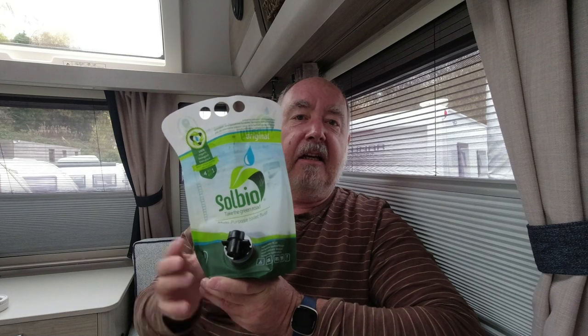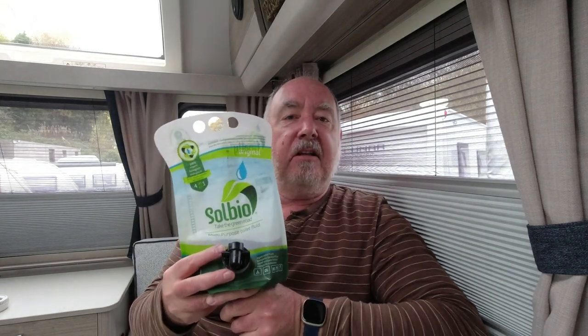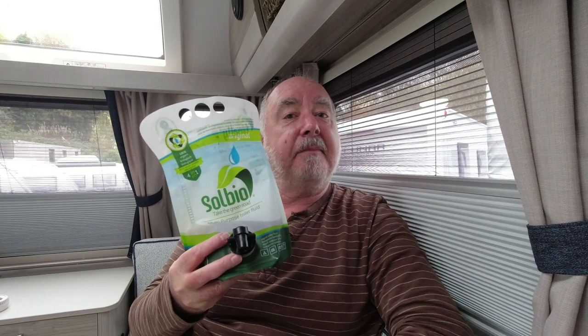So I am down at the storage yard now, and I'm going to get the caravan, we did park it ready for storage over winter time because we're not going out in it much. And I'm going to give you my opinion on this. We used it up in Scotland, so I'll give you a rundown of what I think of it. We'll see you in a bit.